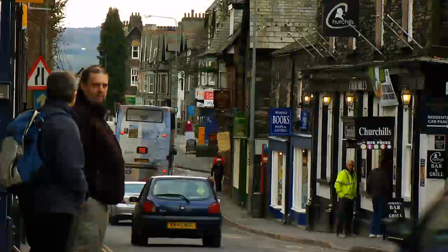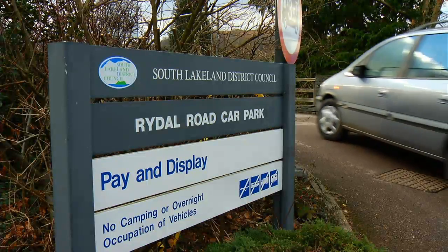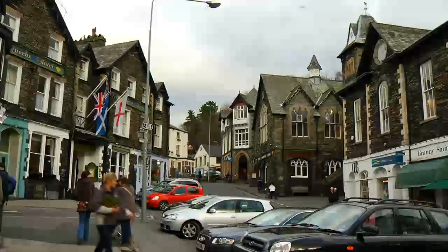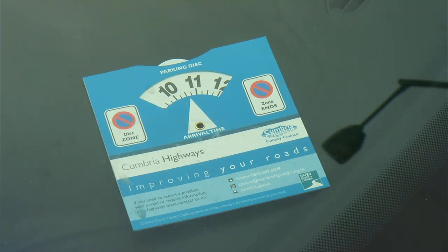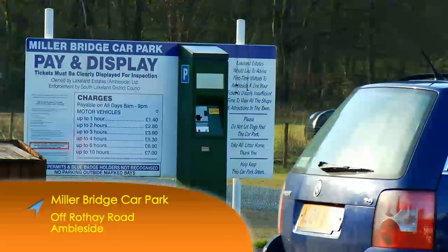Even off-season, Ambleside still attracts many visitors on a weekend, meaning the town's main car park on Rydal Road is often full. There is a system where local shops provide parking passes for on-street parking for 1 hour, but the best place to park is Rothay Road, just a short stroll from the town centre.